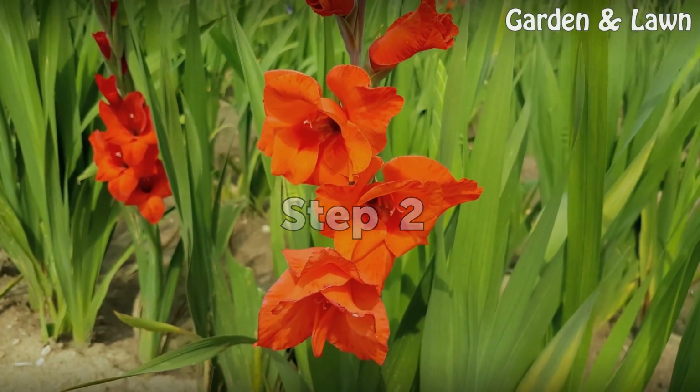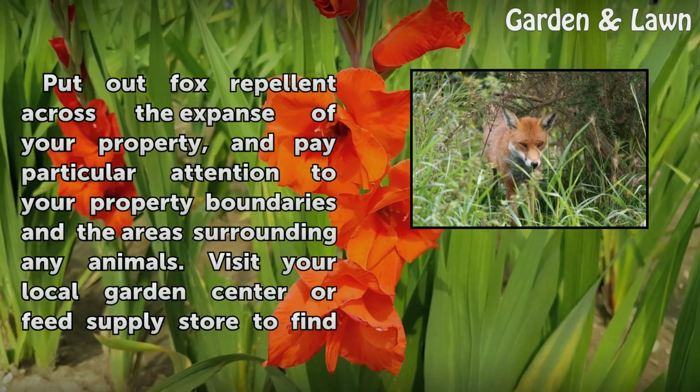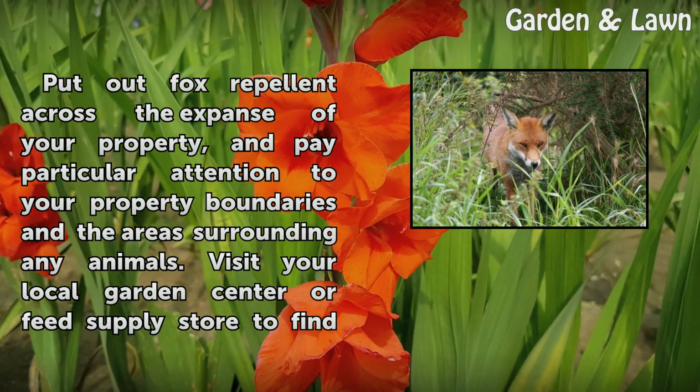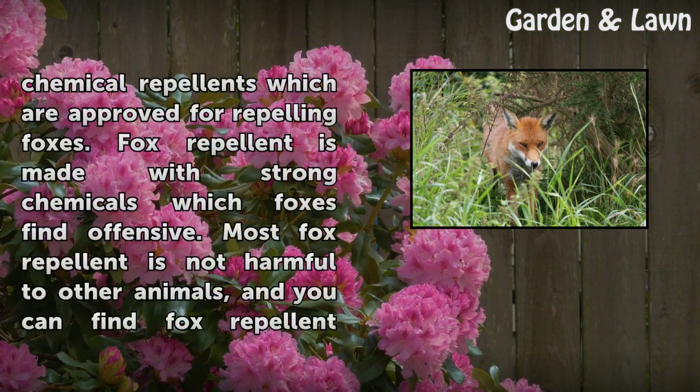Step 2. Put out fox repellent across the expanse of your property, and pay particular attention to your property boundaries and the areas surrounding any animals. Visit your local garden center or feed supply store to find chemical repellents which are approved for repelling foxes. Fox repellent is made with strong chemicals which foxes find offensive.